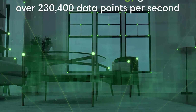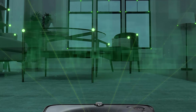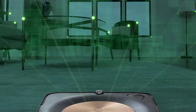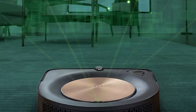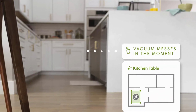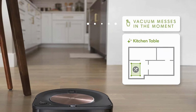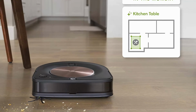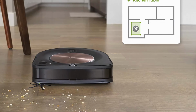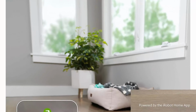Guided by Sirius Smarts, with VSLAM navigation, the S9 learns the layout of your home and builds personal smart maps, enabling it to expertly clean and navigate in neat, efficient rows. Vacuums messes in the moment. Cleaning crumbs is now as easy as, "Roomba, clean under the kitchen table." A simple request to your voice assistant or via the iRobot Home app enables the S9 to clean messes for you, right when they happen.